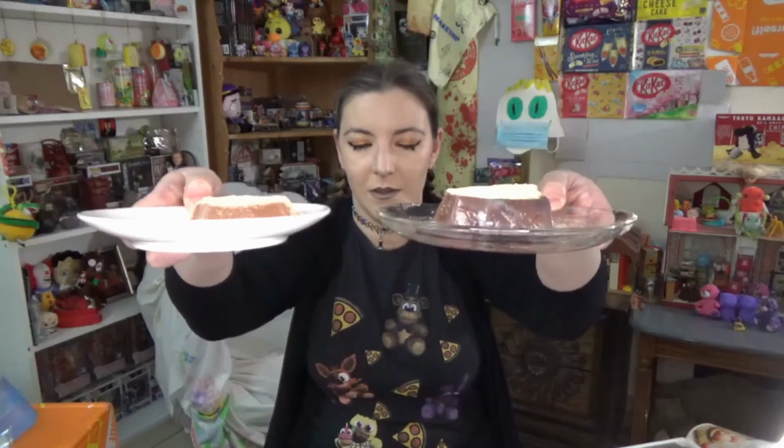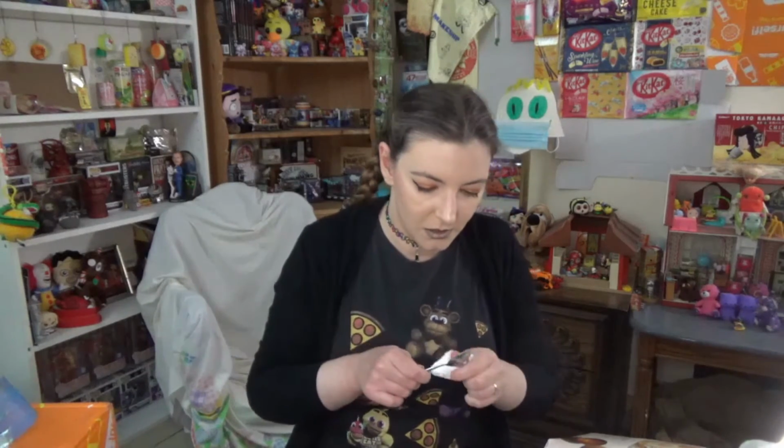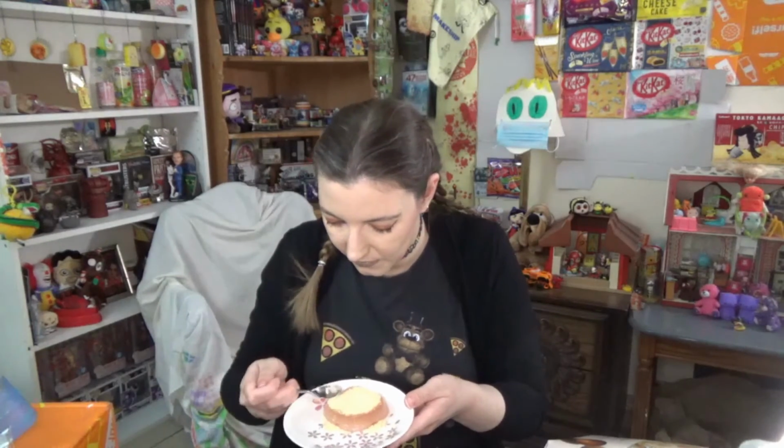Love it. Okay. I think I'm going to start with the Sakura Mochi. So I'm not 100% sure on what this actually is, but I'm going to try a little part here at the side without any soybean on it. Come here, you. Okay.